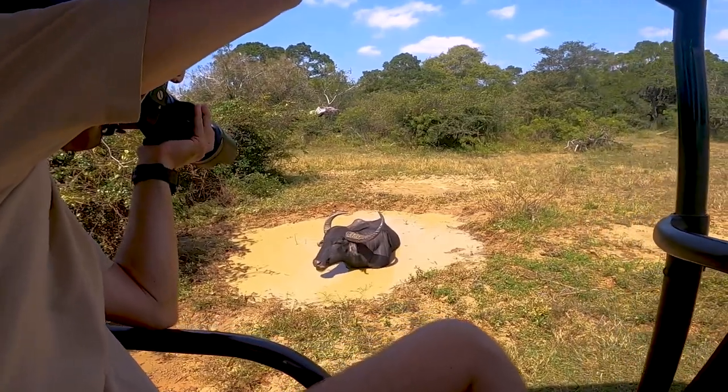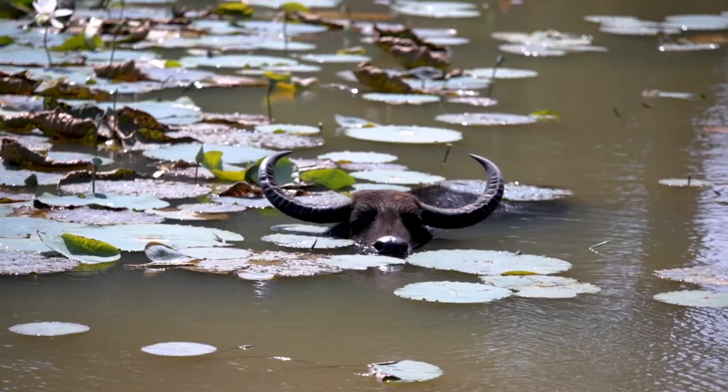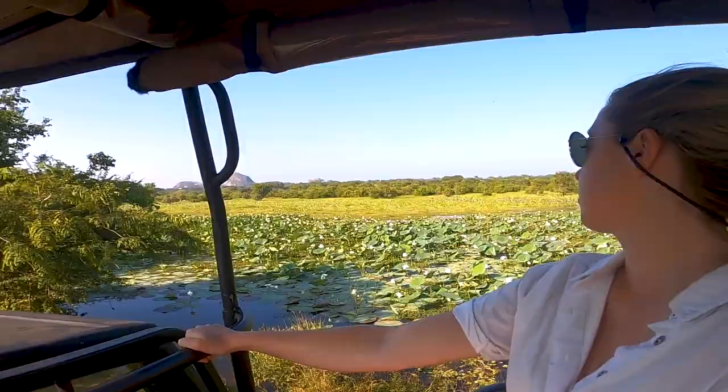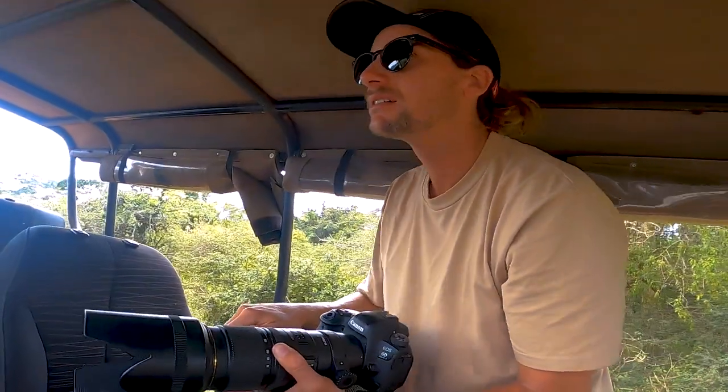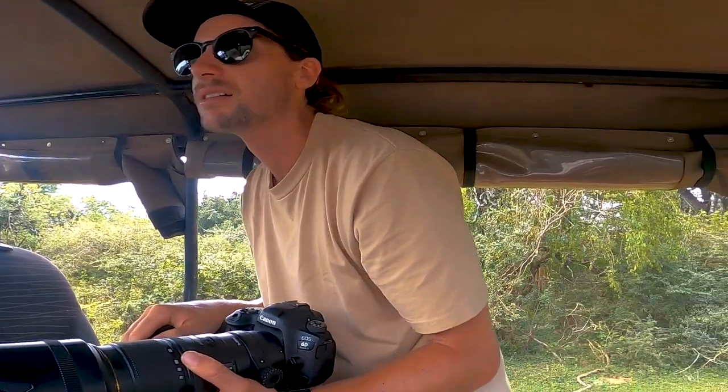Oh, how crazy was that? That's our first elephant. It was only a little young one, but let's hope for some more. So there's a leopard just in the air, and hopefully it's going to cross the road.